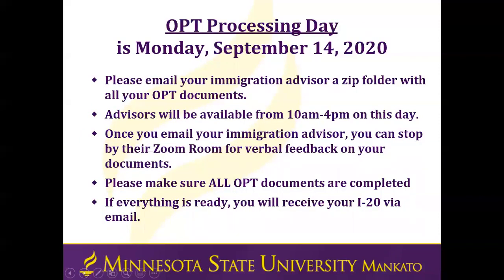And then OPT processing day. So on Monday, September 14th, 2020, please make sure that you email your immigration advisor a zip folder with all of your OPT documents. That way we can review your OPT documents. We will be available, us advisors, from 10 a.m. to 4 p.m. on this Monday.